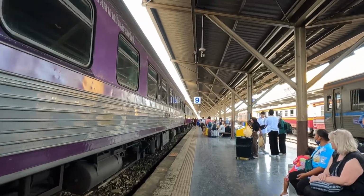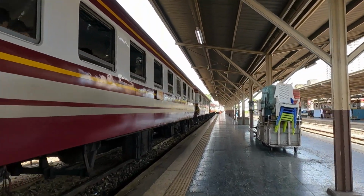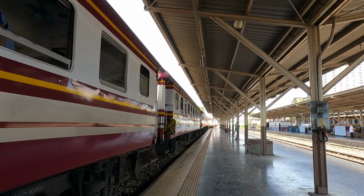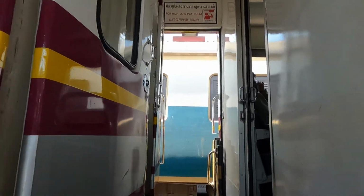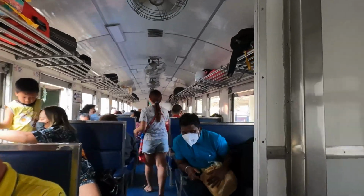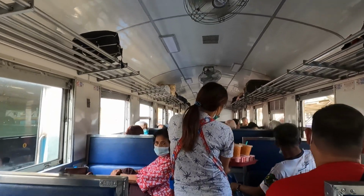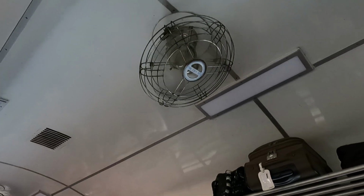I do have to warn you about the air-conditioned cabins, however. I did take an air-conditioned sleeper cabin from Hua Hin to Surat Thani. It was freezing in that cabin. Therefore, if you choose to take an air-conditioned cabin, mark my word, you need to bring a sweater or a jacket or at least an extra layer of clothing. I promise you, there's a good possibility that you could freeze in the air-conditioned cabin.